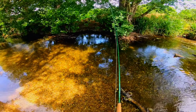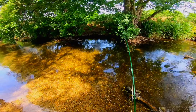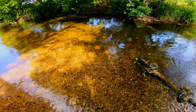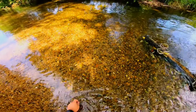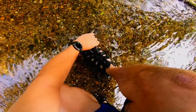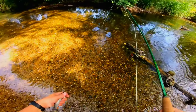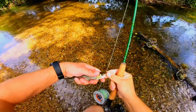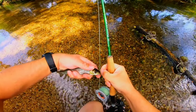Fish on, yes. Excellent. Little chub. There we go. There you go, and that tiny little fly doing the job.